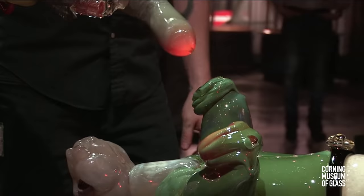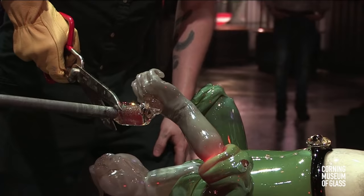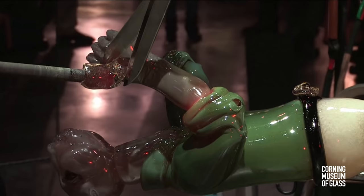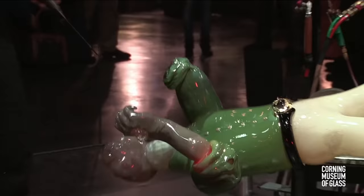And so there we go. Sticks it in. We have to make sure that that is going to be a really hot permanent connection. If either the forearm or the sleeve were too cold, that's the area where it might break later. So we're trying to break the punty free. They're holding the cold metal. Nice break. Whew.